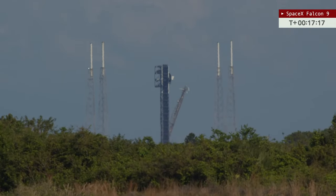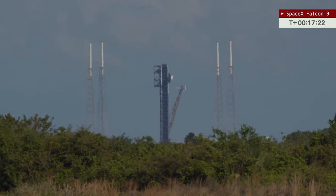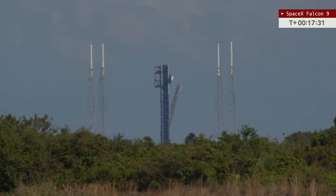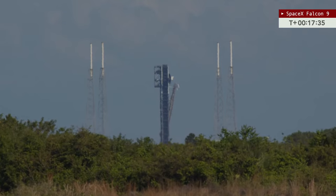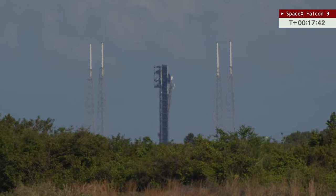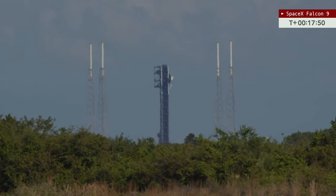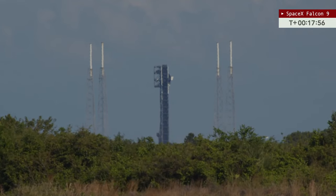Meanwhile, back at Pad 40, the strongback structure is starting to move back into position. This is a fairly new process that SpaceX has adopted to help with the turnaround of the pad. You can see at the top of the strongback those white structures jutting out from the top of the strongback. Those are part of the Dragon configuration of the strongback. And over the next few days, those will be removed so the pad can be prepared for its next launch.